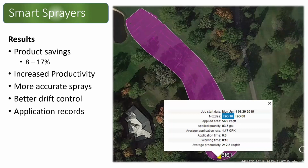Very much an important part of it is having these application records, and our systems are able to be transferred to an operator's phone, and they on their phone can forward it or share it with anybody. And the platform for viewing these is Google Earth, and you can view all of these applications and all of the application data just on Google Earth. You don't need any special programs to be able to do that.